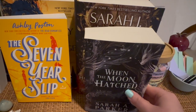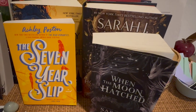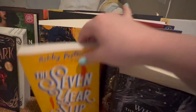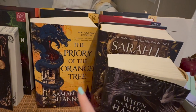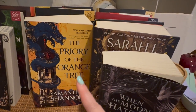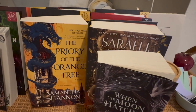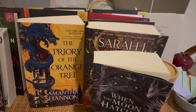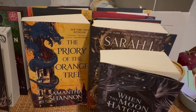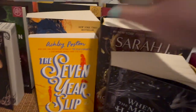And then I've been really wanting to read When the Moon Hatched as well. There's so many that I want to read. This is so hard. And while we were at dinner, one of my friends asked me about this at the bookstore, but I actually had A Day of Fallen Night, the Priory of the Orange Trees prequel, come onto my Libby app as available, but I had to delay it because I still haven't read this one yet. So hopefully I will be able to finish some of these things soon.